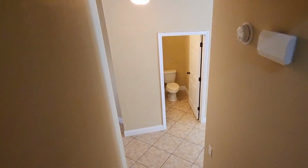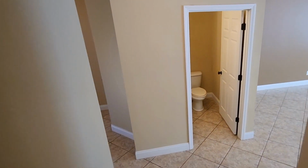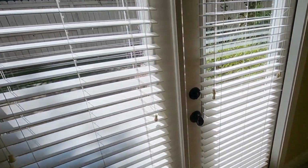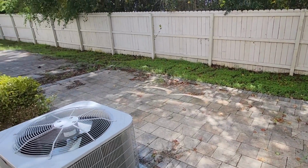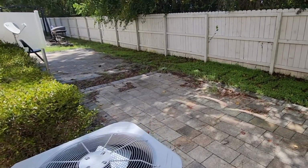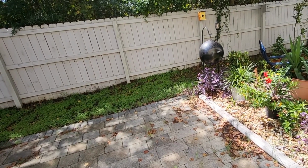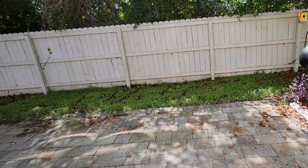Back downstairs. Take a quick peek of what the yard has to offer. Open patio. Privacy fence to the back, sitting on 0.04 of an acre.